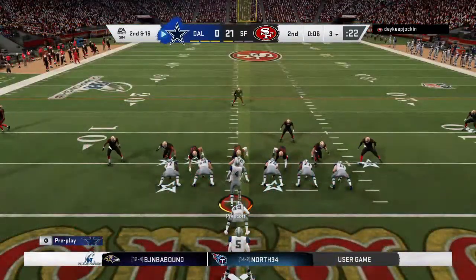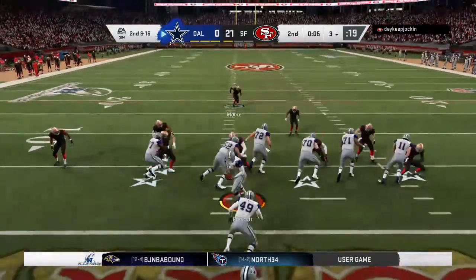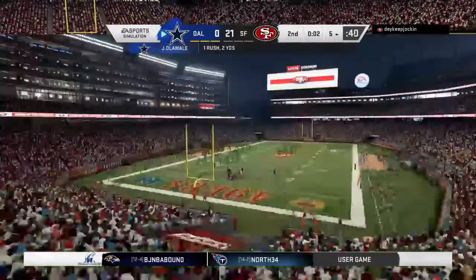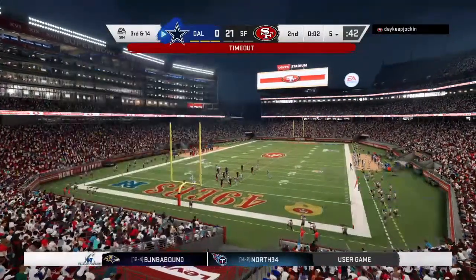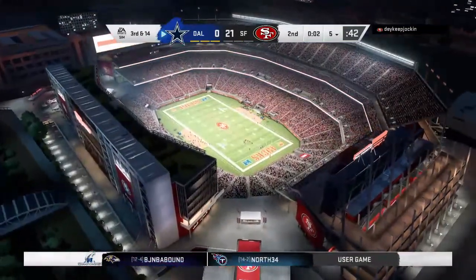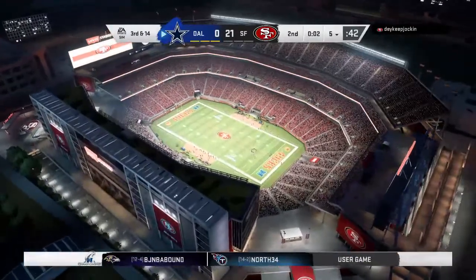Work to be done here on 2nd and 16 after the sack. Now a carry for the big fella. This is Jameis Olawale. And he'll just keep 2 hands on the football as he'll be taken down after a short pickup. And now they'll take a timeout defensively. After the second down play, they burn the timeout, making him sweat out the final few ticks here in the second quarter.